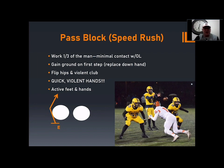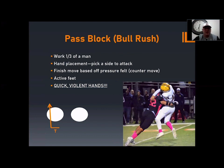And these are everyday drills you guys can do based off keys. So again, like I said, minimal contact up the field. Bull rush for pass block, same philosophy. You want to work a third of a man, hand placement, pick a side to attack. Usually they have a designated side that I'm going to give them. But sometimes we'll play some games.